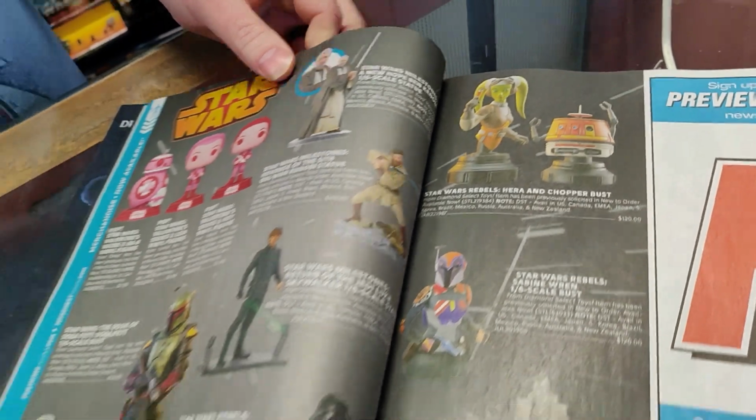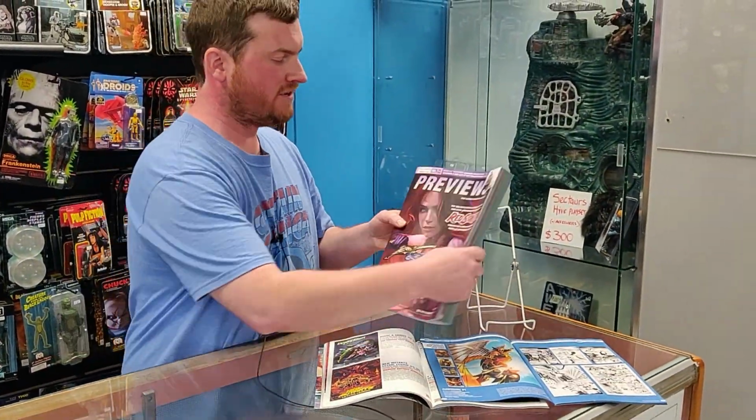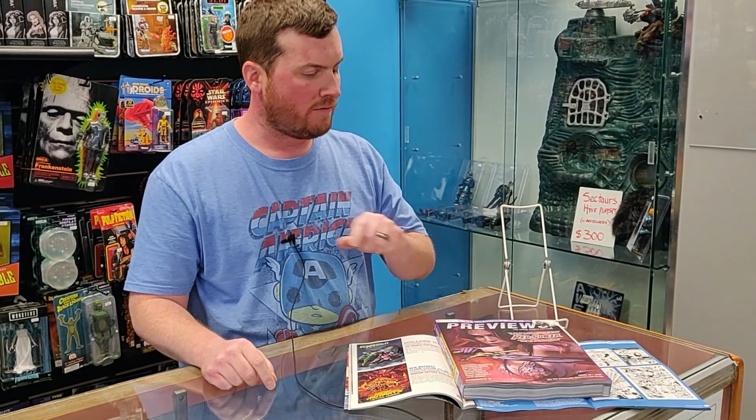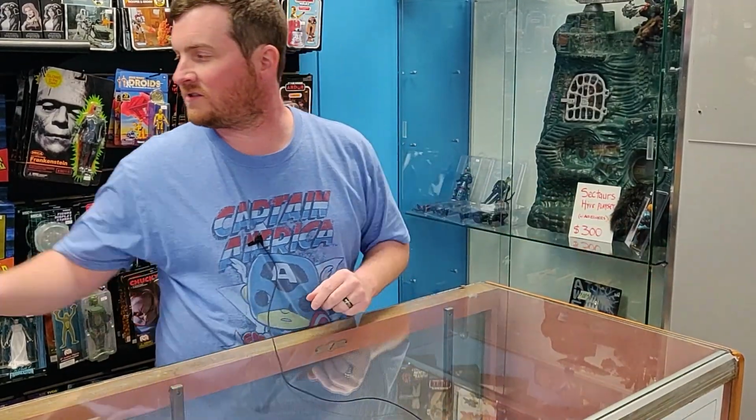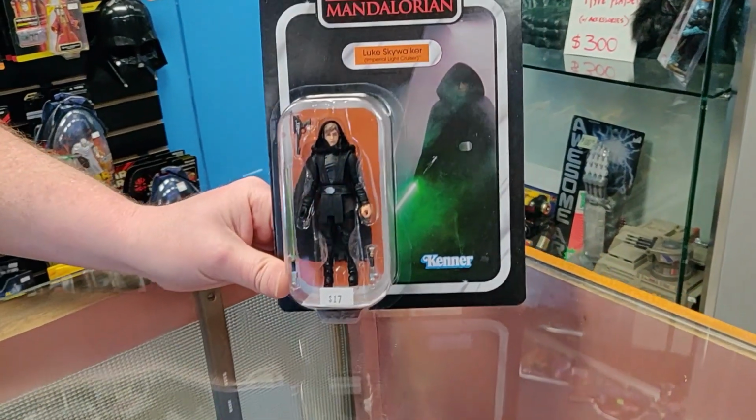That Chopper looks great. So anything you see in Previews, we more or less can get. If you see something you want, tell us. We'll try and get it for you. So, moving on to toys. First up, Star Wars: The Mandalorian.